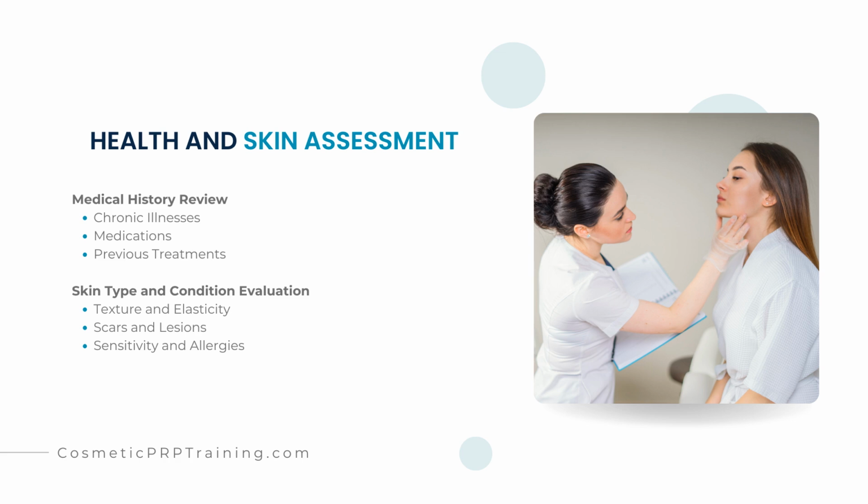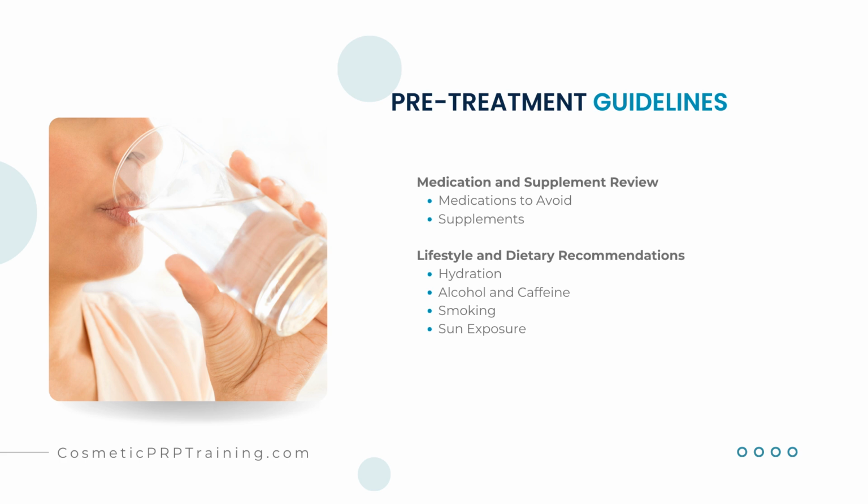Now, do a full medical review, including chronic illnesses, medication, and any past treatments. Evaluate their skin type, elasticity, and any scars or lesions that can affect the outcome. Pre-treatment guidelines include medication and supplement review: ask patients to stop taking NSAIDs, aspirin, and supplements that increase bleeding risk, like even vitamin E and fish oil.